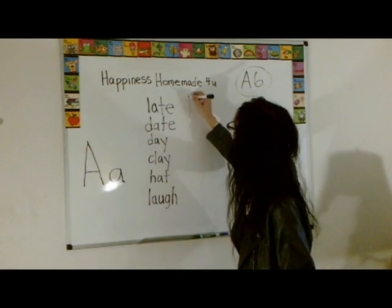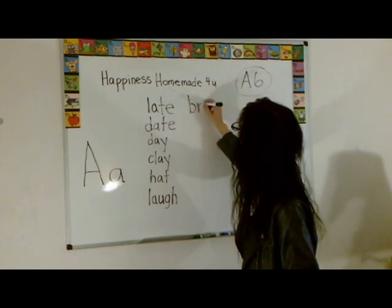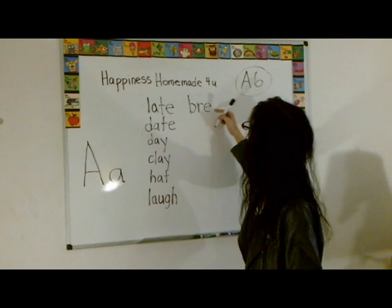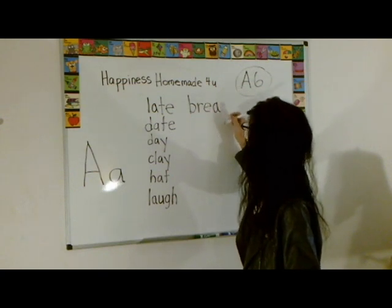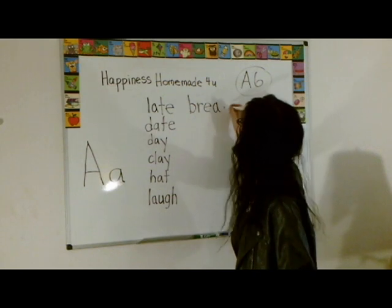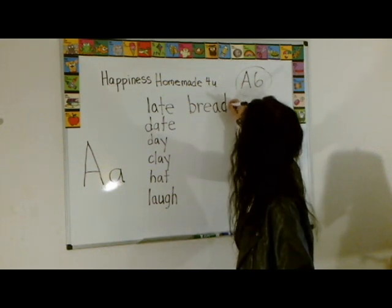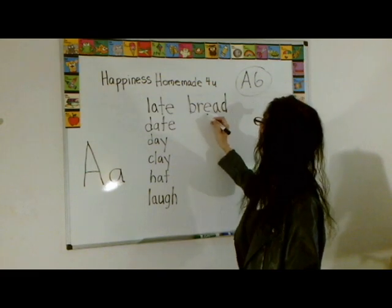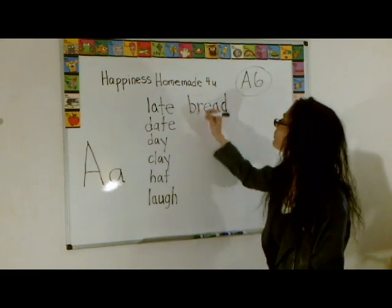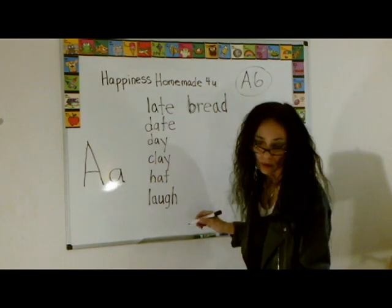Another word to choose from. Bread. Where we have that E and an A together, but we didn't get to hear the A. Okay? Sometimes we don't hear that letter, but it's in there. B-R-E-A-D. Oops, a little bit sloppy.